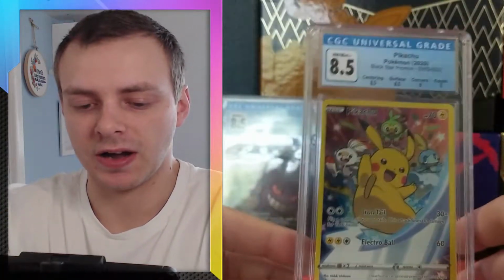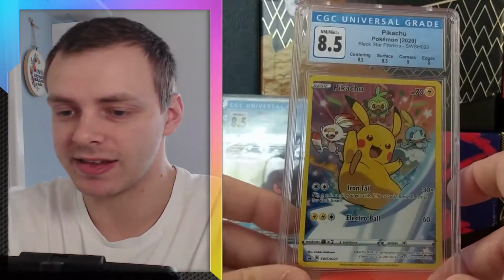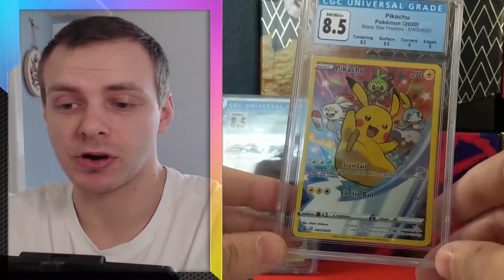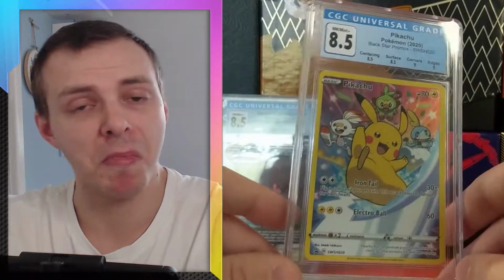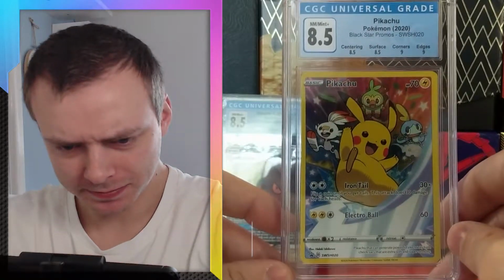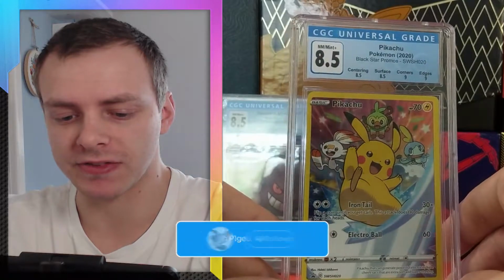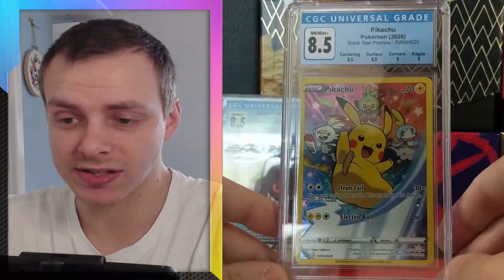So our third card that we got graded is probably my favourite card since I started collecting again, and it is the Pikachu from Sword and Shield promos. Now I know this wasn't going to get a 10 because the centering on it was awful. It's very heavy on the right, but on the subgrades you can see we got an 8.5 for centering, 8.5 for surfaces, a 9 for corners, and a 9 for edges.